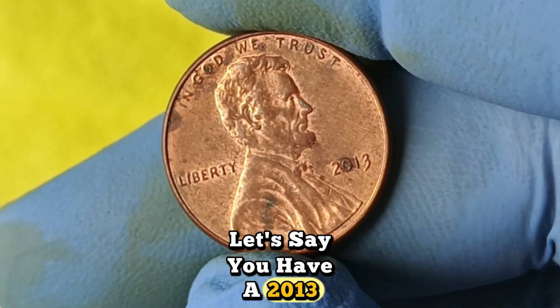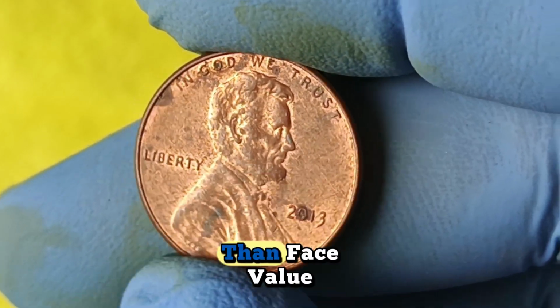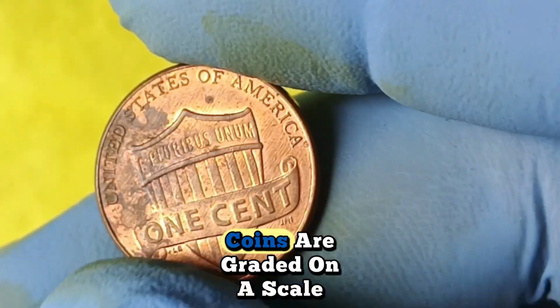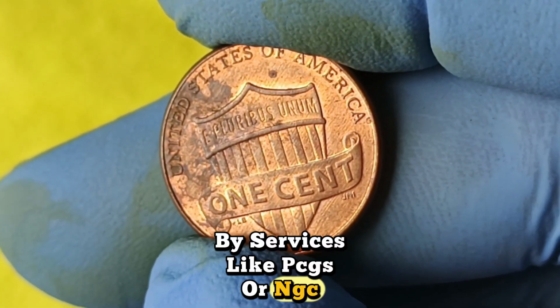Let's say you have a 2013 penny with no visible errors. It still might be worth more than face value if it's in pristine condition. Coins are graded on a scale from 1 to 70 by services like PCGS or NGC.